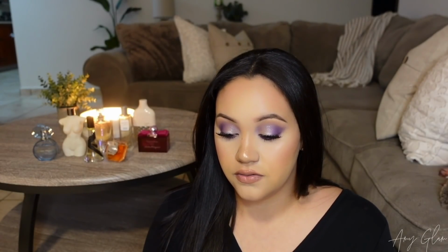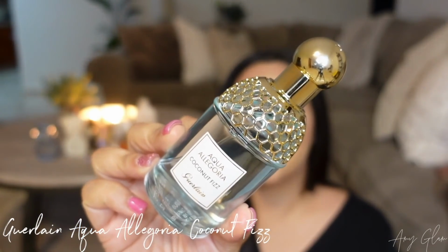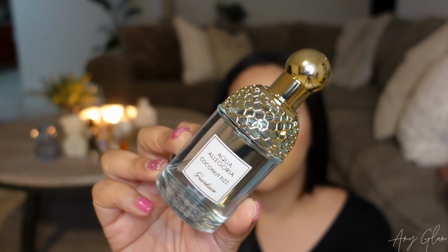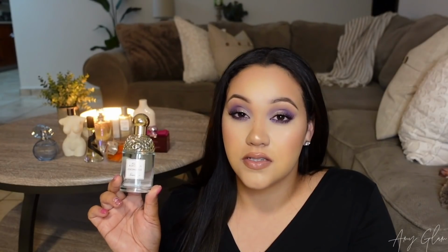Next we have Guerlain Aqua Allegoria Coconut Fizz. I just got this in last month, and I haven't done a haul on this one, so it will be in my next haul. This is literally coconut water, and I feel like I get a little bit of a melon or cucumber type of vibe with it as well, and florals. So this one is coconut. I get florals in here.